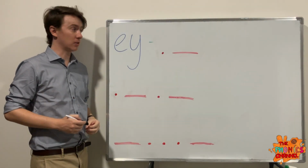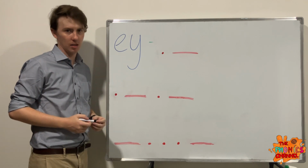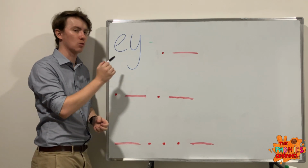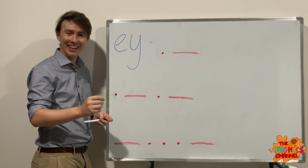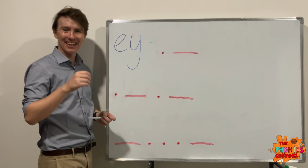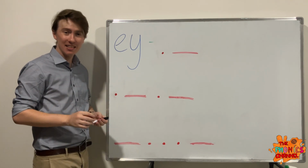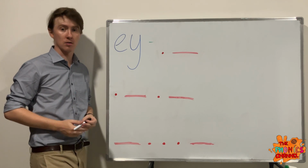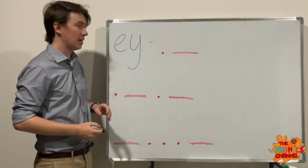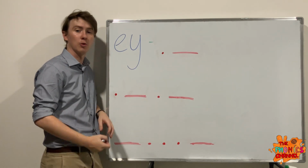Next sound with the long E vowel sound is this sound here, okay? E and Y together, again, as we know, make the E sound. E, E, E. And you usually find this E sound at the end of some words, okay? So let's dive in and find this two-letter E sound in some words today.